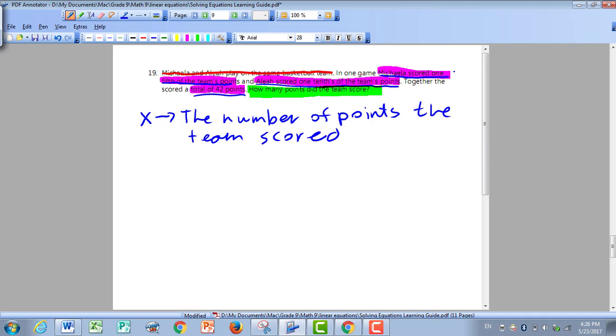Now we have to take the math information they gave you. Michaela scored 1/5 of the team's points, so that would be 1/5 x. That's Michaela. And Aaliyah scored 1/10 of the team's points, so 1/10 x. Together they scored a total of 42 points.